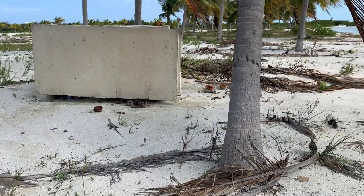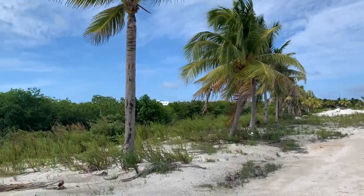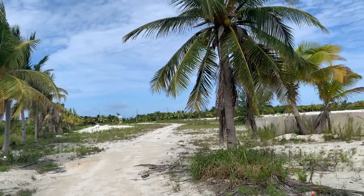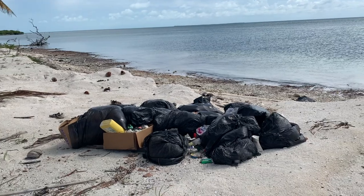Genuinely conflicted after coming to this side. There's so much unspoiled land here. So many opportunities, possibilities, but there's also some big development happening and the inevitable result of that.